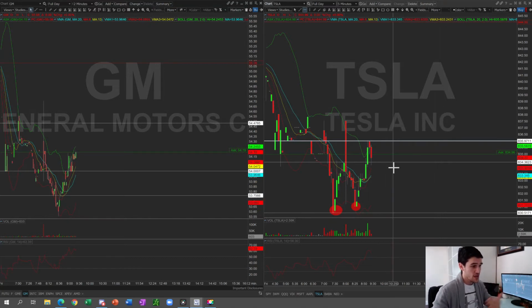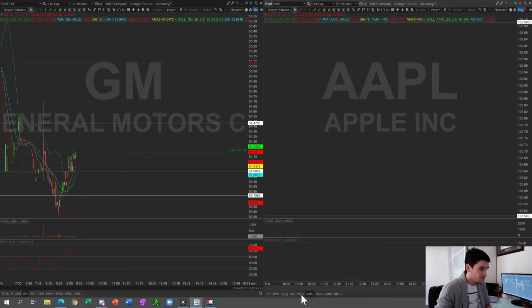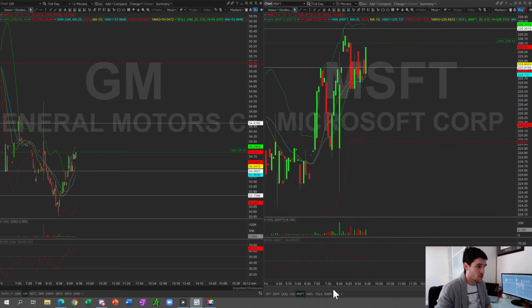If it breaks below 834, that's the neckline of where the double bottom occurred, then we can test the pre-market lows, which is around 830, 850. And if that breaks, then you've got some downside on Tesla. I'm not biased on which way it's going to go. I'm just going to play whichever triggers for me to trade it. So Tesla is going to be on my A list. Some other names I'm going to watch as well.